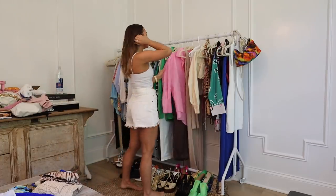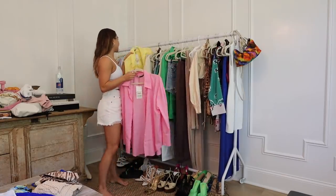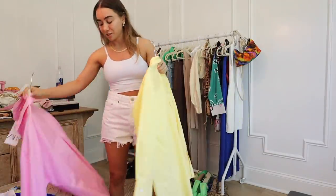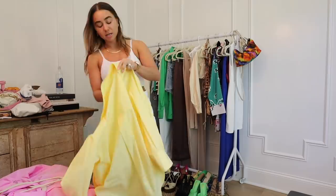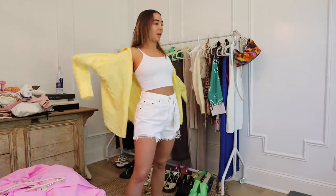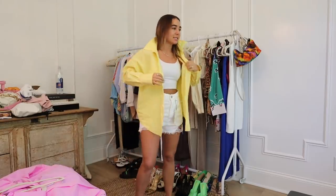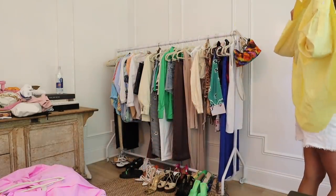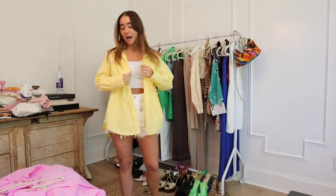Some other things I got from Zara are literally every bright color of oversized button up, like I mentioned, you guys. I wanted that green one, but I ended up getting it from Amazon because I couldn't get the green one, but I got the yellow and the pink. And this is a size medium, and I really wanted it oversized like this.